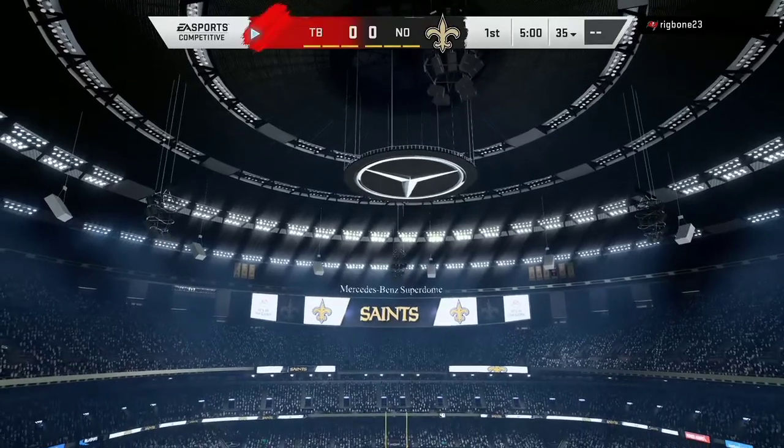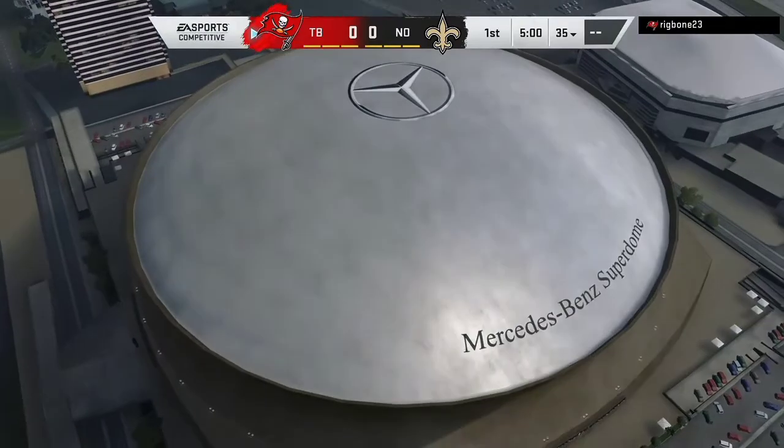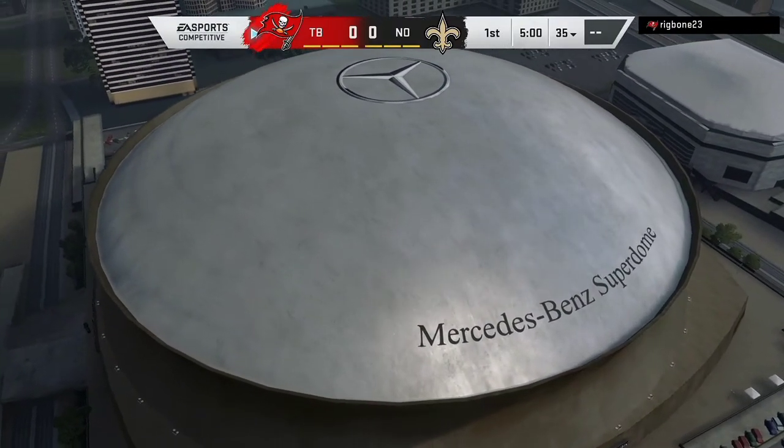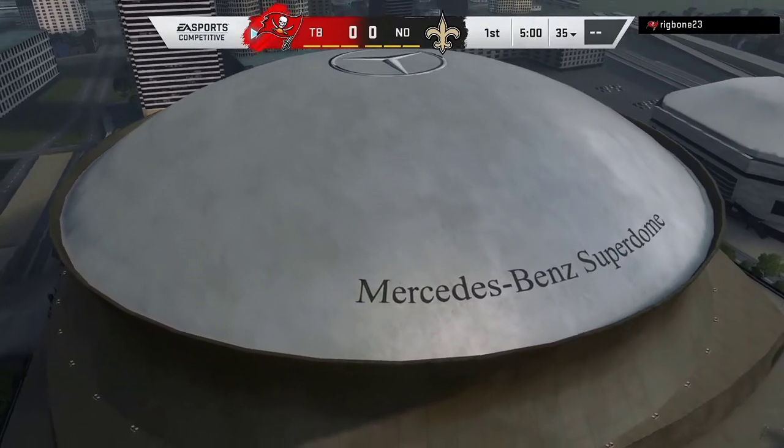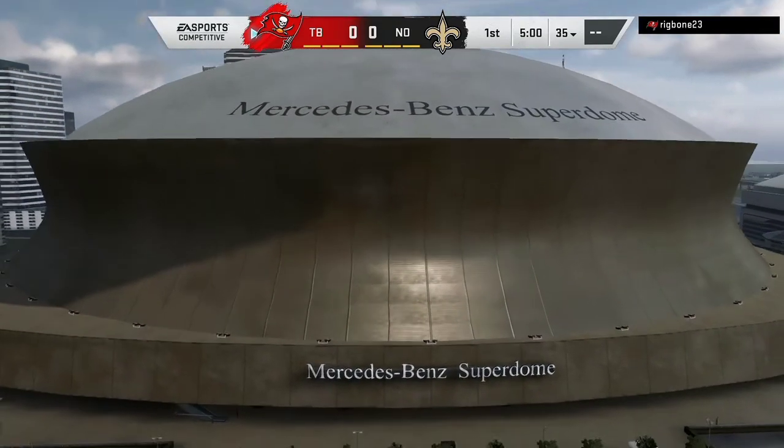In the heart of New Orleans. Folks, there's no place for this noise to go in the Superdome. It is loud, and these fans are ready for football as their Saints get ready to do battle with Jameis Winston and the Tampa Bay Buccaneers.